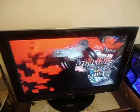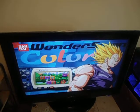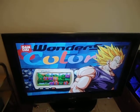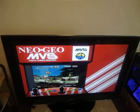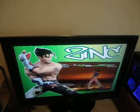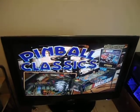Good old Virtual Boy. WonderSwan, last thing I think Gunpei Yokoi worked on. Same with the Color. I've got the arcade Neo Geo. And there's specialist more 3D arcade like the Zinc emulator. Of course all the pinball machines emulated, which is cool.